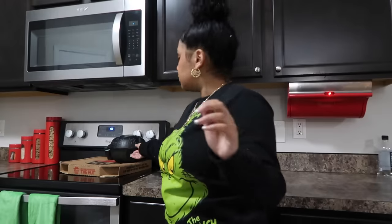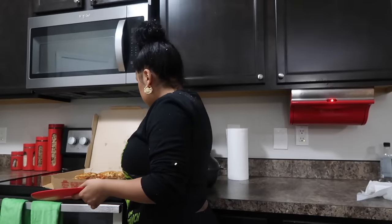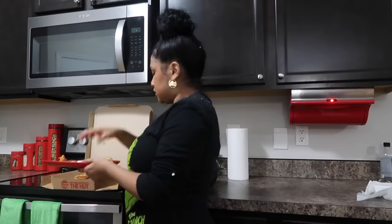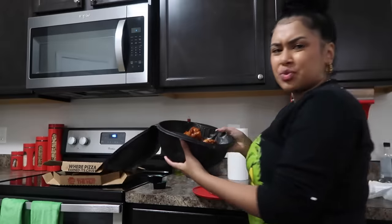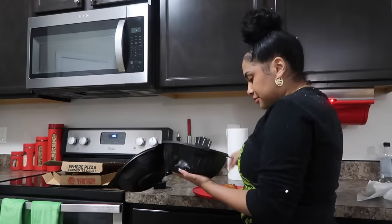Kara ordered pizza and wings, so I'm about to eat. She got cheese crust. These wings look good. Dinner.